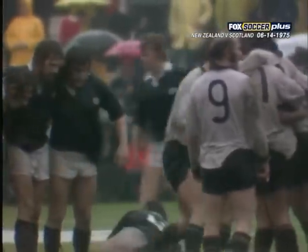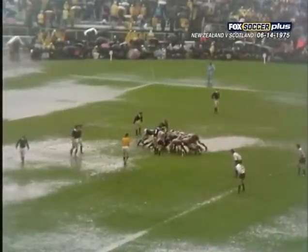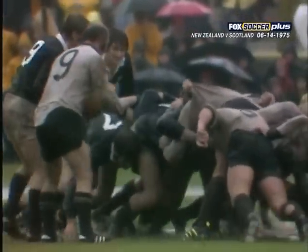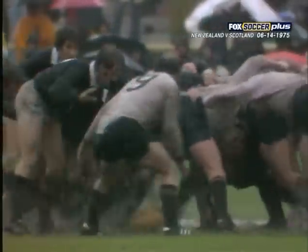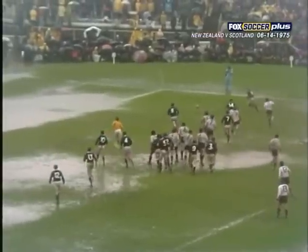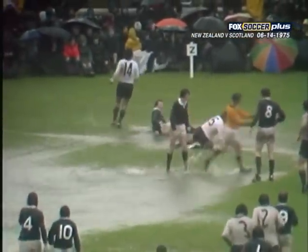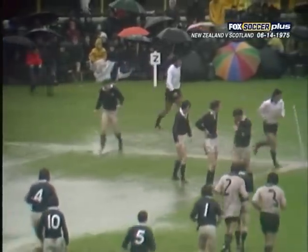The man again with the ball at that breakdown. Southland's Ken Stewart. Look at the shove from Scotland. Though New Zealand have it from Leslie to Going, chipping through to Dick. Williams and Karam onto Dick at the corner flag.